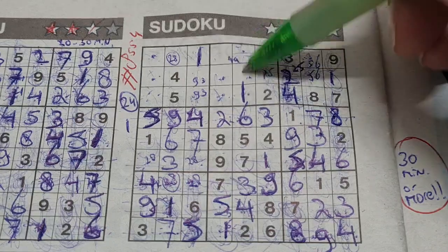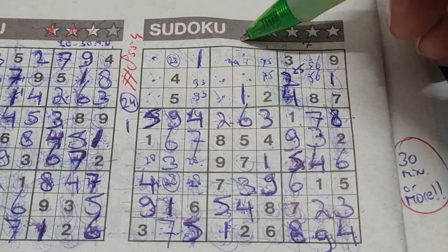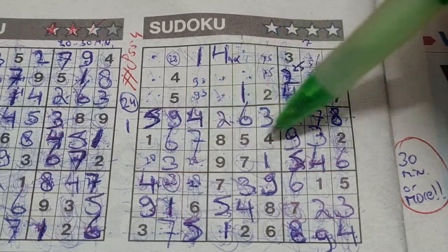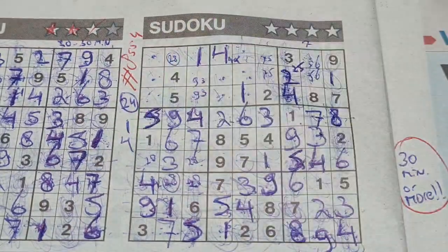Okay. How about these 2 missing numbers in this column? I've marked those 2 boxes earlier. The 4, we have a 4 now in the middle column. So no 4 there. 4 should be there. And all the 4s are used. I can't see number 4.